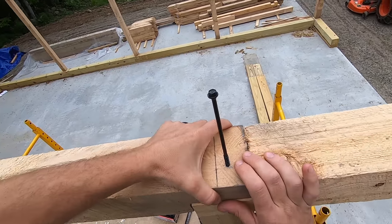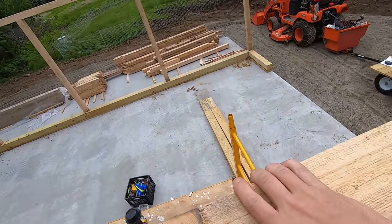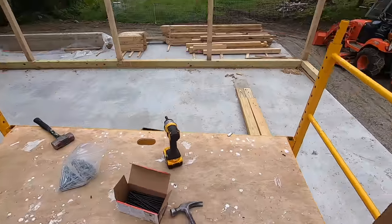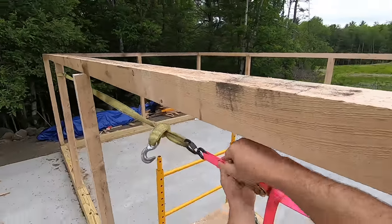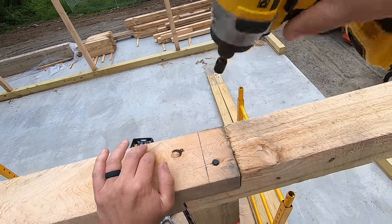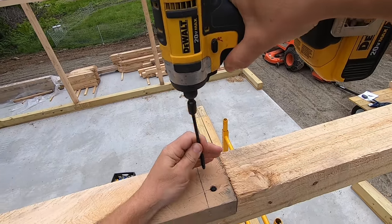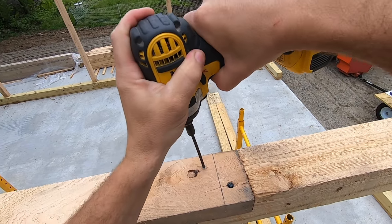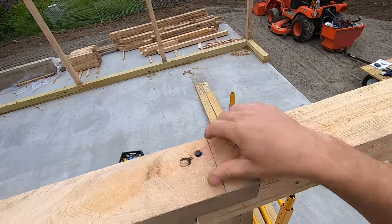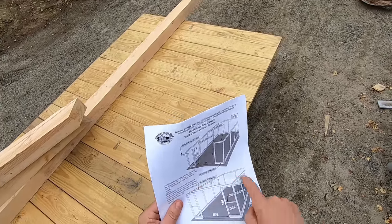That's getting better. There we go. Like that. I get a little bit tighter. Two in this one. I like it. Now we need to work on these front posts and these two, and then we'll put that one on.